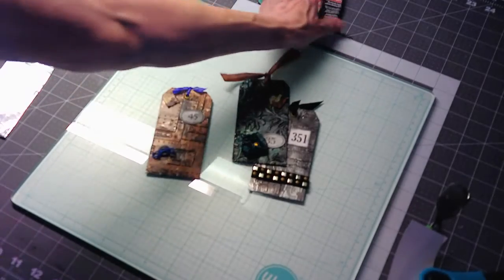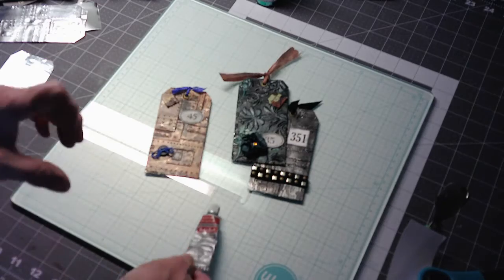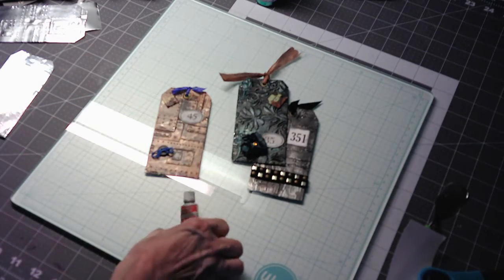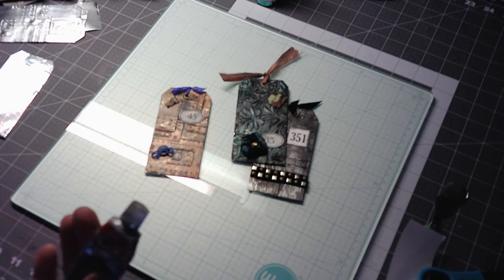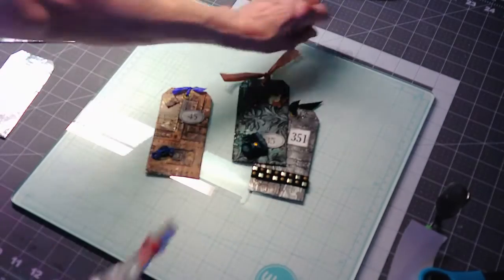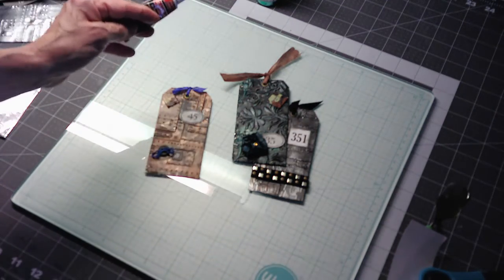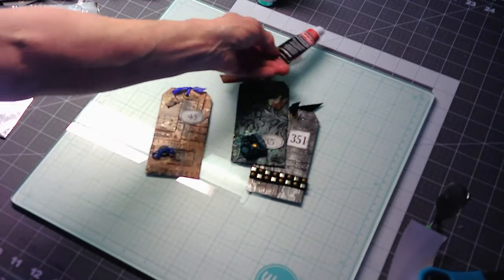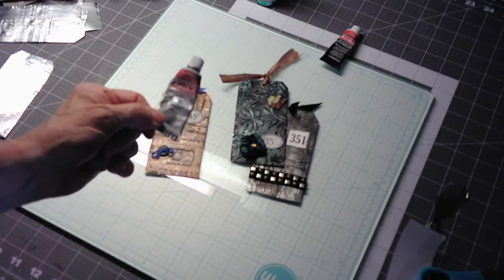Then I love this product. This is Rub and Buff. You can get the pots, and I don't know what brand that is, but I don't like the pots because, for me, I don't use them enough, and they dry up before I can actually get my money's worth. So even sometimes these dry up. I have a silver one, and this one is black, and I used black on this one, and a little on this one, and I just applied it with a rubber glove because this is not a water-based product.